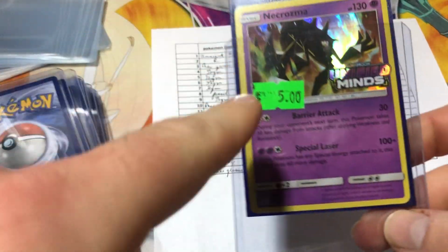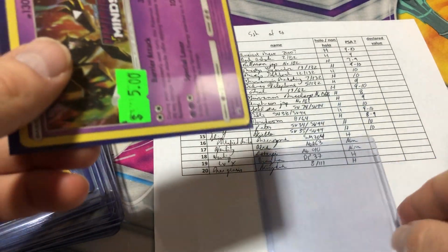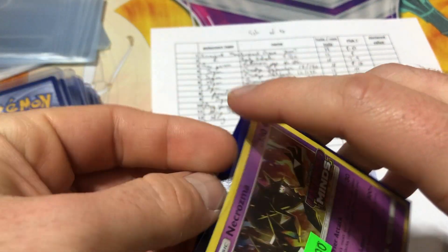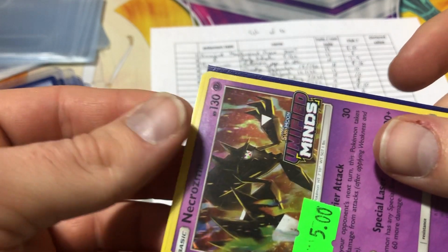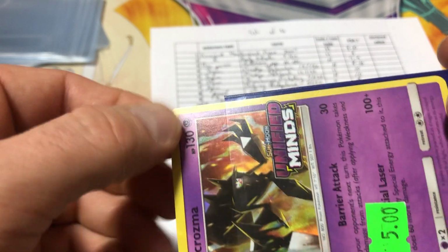Alright, so I obviously got this one, I don't know, you can say for a deal or not. I feel as though I did. Once again, he's in a special little sleeve, so we're going to go ahead and pull him out of this sleeve. We're going to try and pull him out of this sleeve. Come on. There we go.